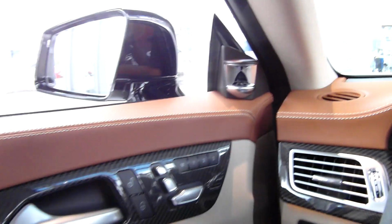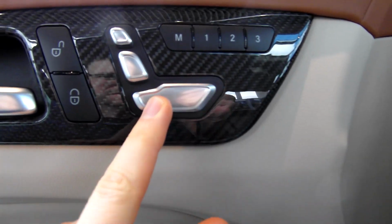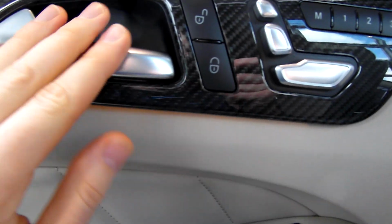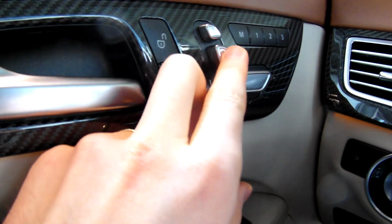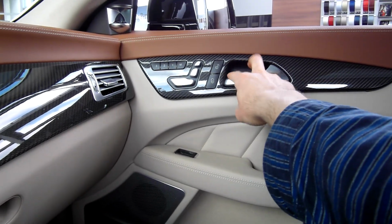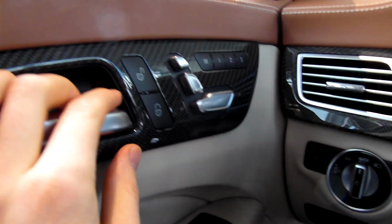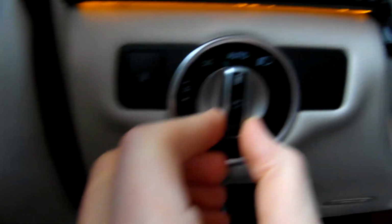Oh, pretty nice car. But this, yeah, this is still plastic, not aluminum. And this is also plastic, which is weird, you know. All door handles are made from plastic and the same as this button section. Shame, shame. And this, it's also plastic.